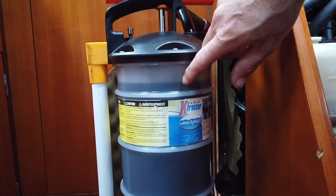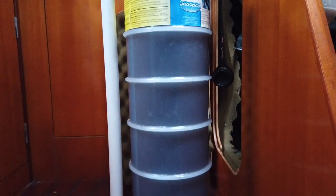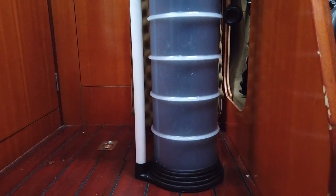I think we just found another problem. If you look at this, dude, look how full it is. That is 6 or 7 quarts of fluid that, for the second time, I've pulled out of the oil pan of our engine. Not good. Not good. That's what it is.